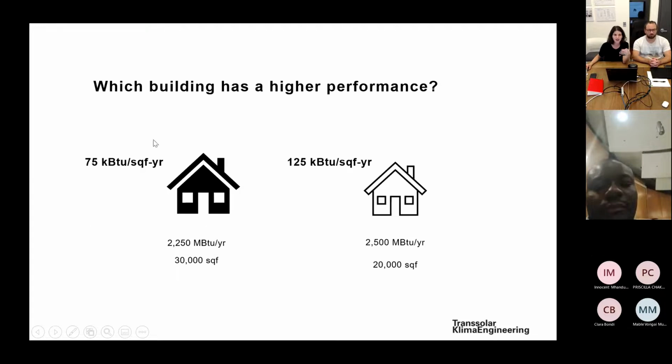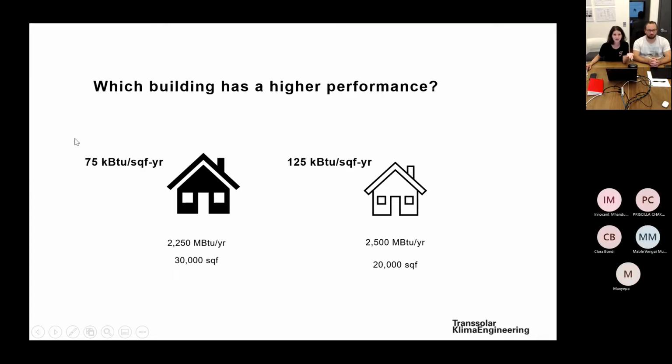And so if we look at the normalized metric, this energy use intensity, in fact, if we go back to this one, we can see that this large apartment building, even though it has more overall energy usage, it has a lower energy use intensity than the single family home, right? So maybe we could say, this one's more higher performance. Now, what about this one? You have this single family home that has 75 EUI versus this building that has 125. Which one has a higher performance? Which one do you think? I'll give you 15 seconds.